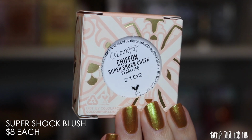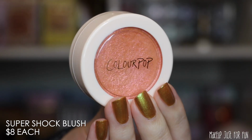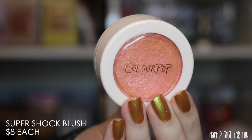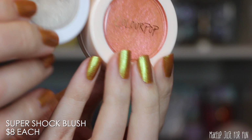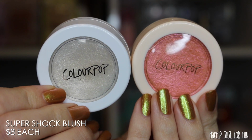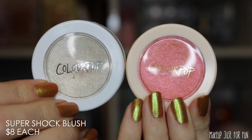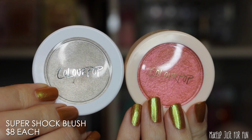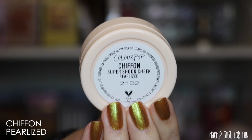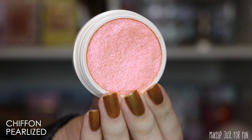It's the same size and shape as the other regular Super Shock Cheeks, but this one is a slightly different color. It's kind of hard to tell unless you really see them side by side, so I wanted to show you. The permanent standard collections have the white packaging. This has sort of a creamy pink tinted packaging with the gold lettering, but you do kind of need to see them side by side to really be able to tell. There are 3 different shades here.